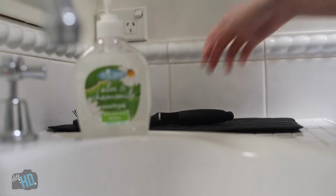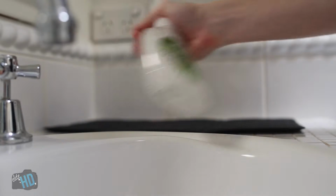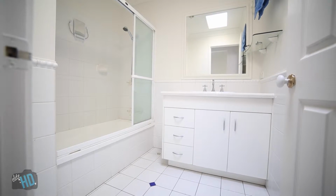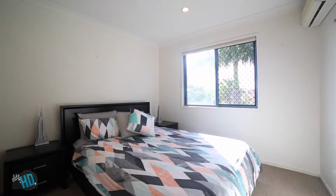The goal is to create a stylish, generic house that the viewer could see themselves living in. By following these tips, you can increase the likelihood that you'll be able to sell or lease your home more quickly. Decluttering is a must when readying your house for property photography and film.